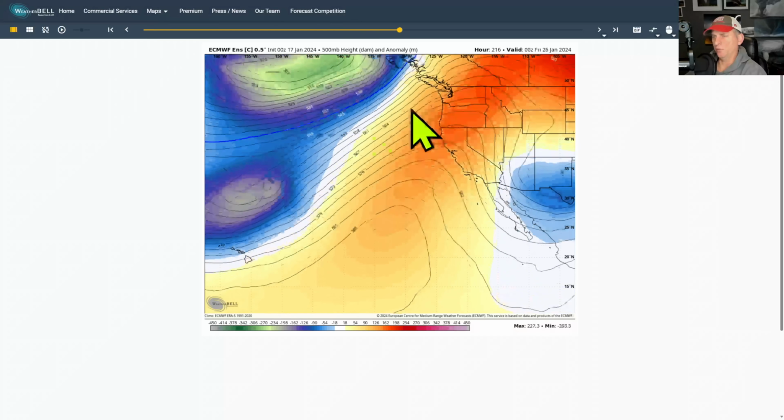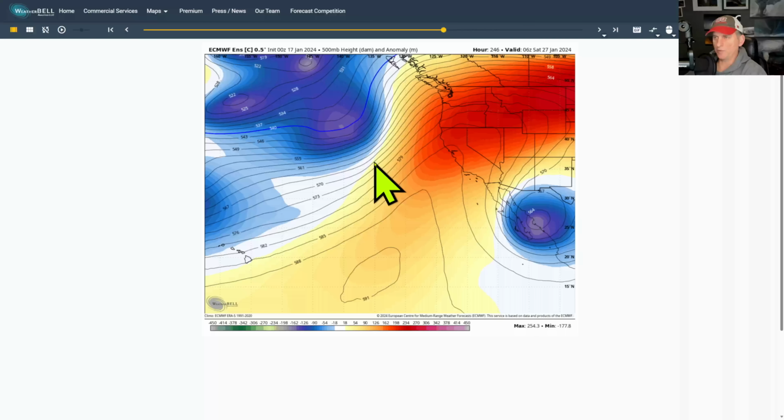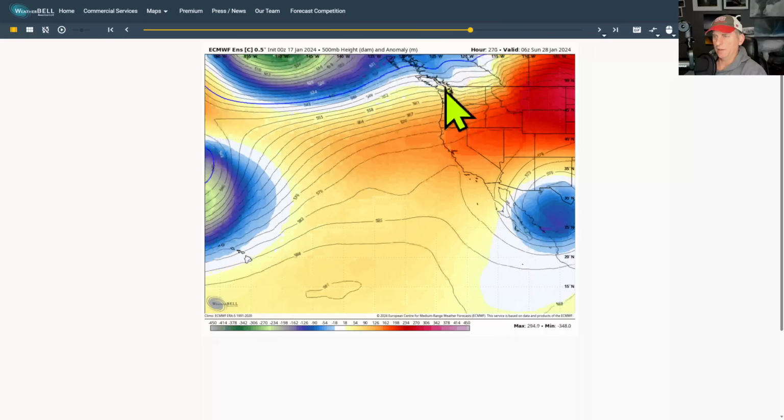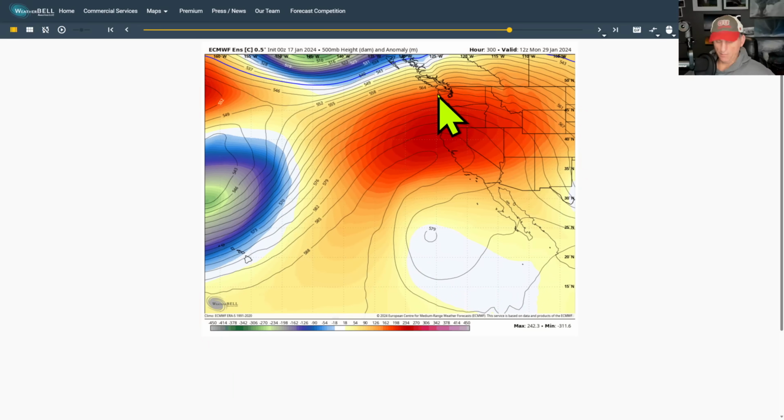You continue to see systems moving in here. We're going to have some atmospheric river potential as well as we go towards the end of January, and we'll go into that in a little bit more detail. I'll show some other maps here in a moment.